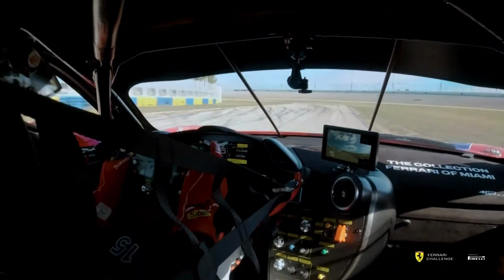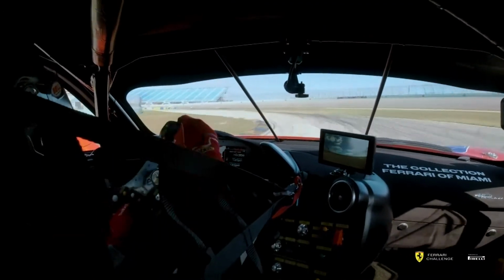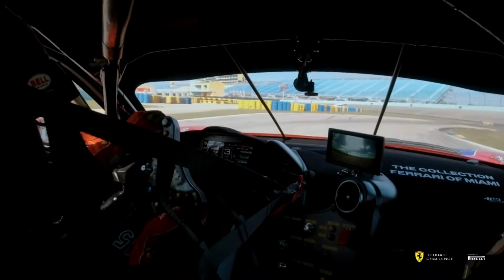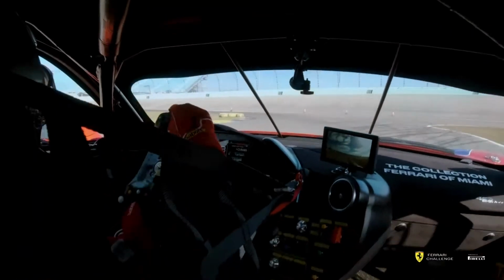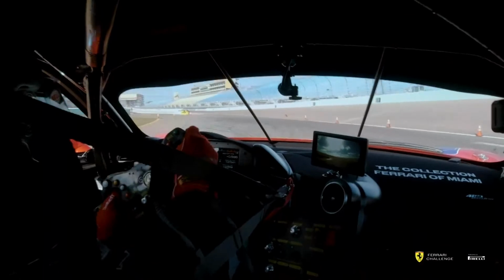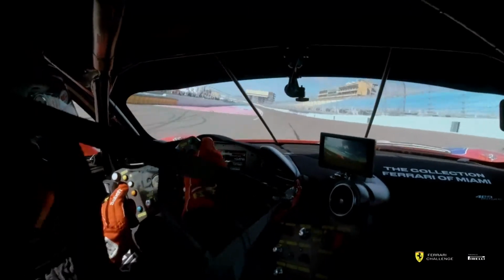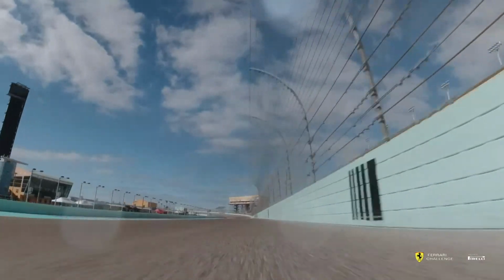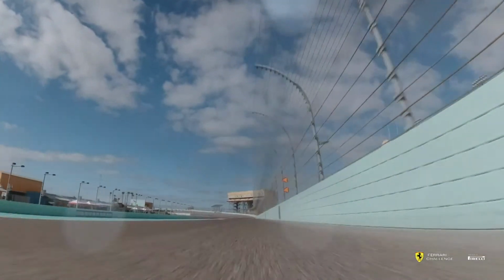And you brake. You try to carry as much speed through turn 11, but sometimes you counter oversteer. And then here's turn 12, where you sacrifice it to get a good shot into 13. And you want to get on the banking as quick as possible so you don't start scrubbing speed. And then once you're on it, you get as close to the wall to set up for turn 1. And that's a lap around Homestead-Miami Speedway.